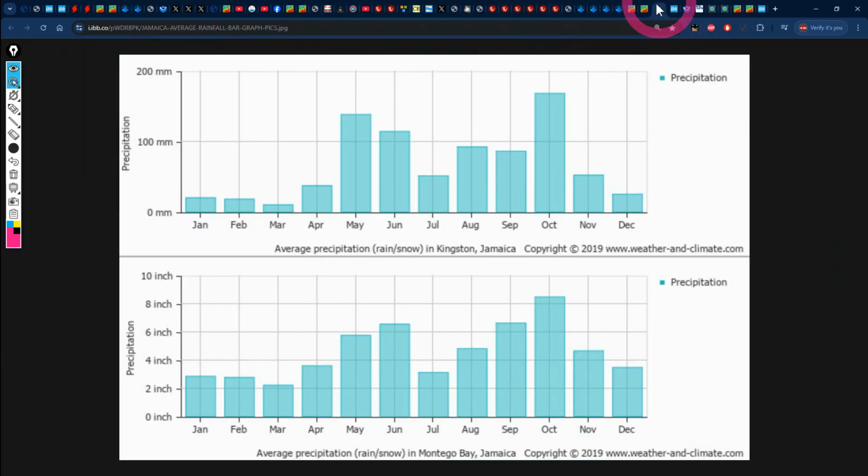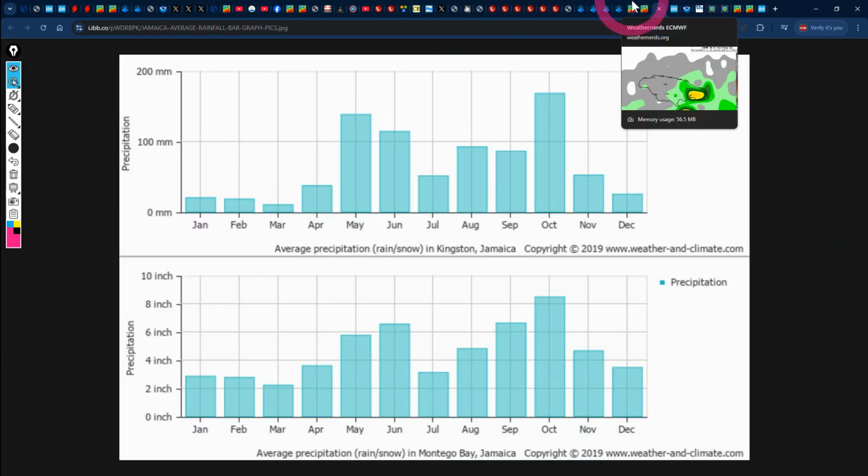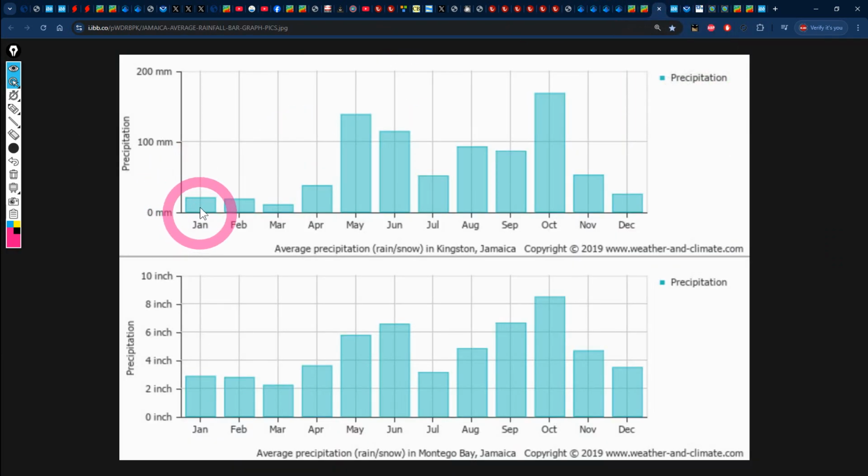Either way, we're in the month of January. We shall receive less rainfall this month. We're in our dry season. In Kingston, this bar graph is being shown right here at the top. We shall receive up to 20 millimeters of rainfall. That's close to an inch of rainfall. In Montego Bay, whose bar graph is being shown right here at the bottom, we shall receive up to 3 inches of rainfall. That's about 75 millimeters of rainfall.